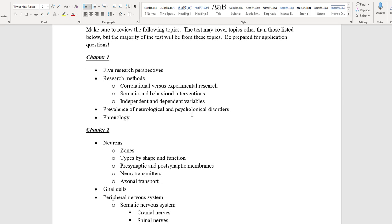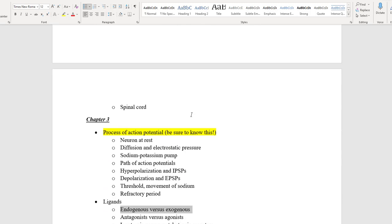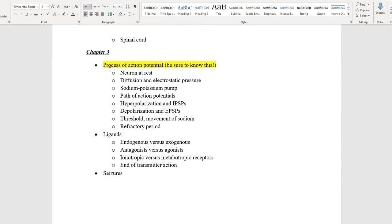So exam 1 is going to cover everything that we've talked about thus far in the class, which would be chapters 1, 2, and 3. One thing that you'll see, and we'll get to this in a second, but I did highlight this section here on action potential. The reason that this is highlighted is because this is where the fill in the blank questions are going to come from.